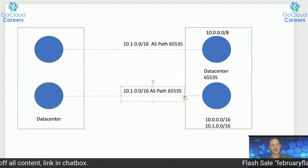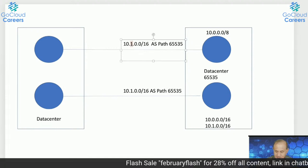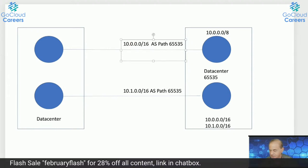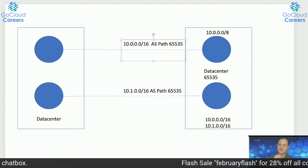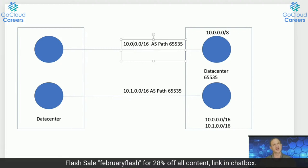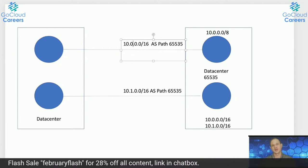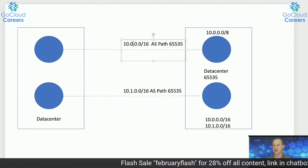So let's say we wanted to take the 10.0.0 on the top link and the 10.1.0 on the bottom link. What would be the easiest way to load share over here? If I just put a specific route on the top and a specific route on the bottom, will we be load sharing? Comment in the section below. And also, in this environment, if I have a cable cut, will it work? Again, comment that in the chat box.